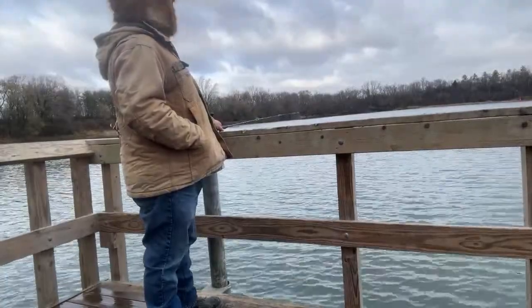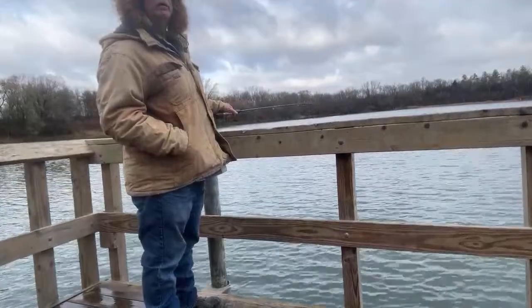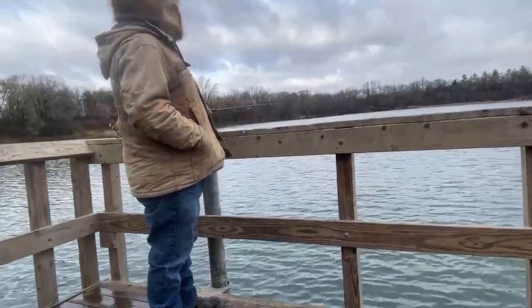This water ought to be cold enough for the trout now. You'd think they'd be swimming all over this dock. You would think so.